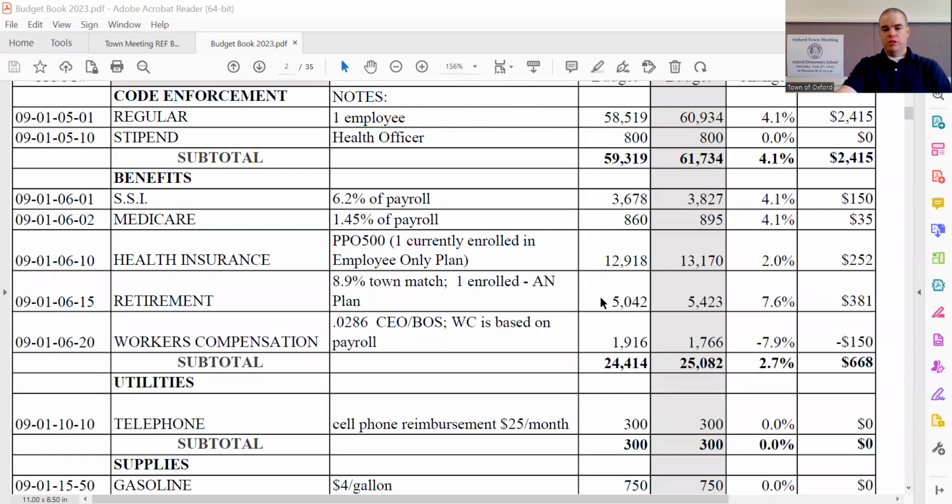Social Security sees an increase of $150, bringing it to $3,827. That is based on payroll. Medicare sees an increase of $35, bringing it to $895, and again, based on payroll. Health insurance is based on employee enrollment, and based on our current enrollment, we have a $252 increase, bringing it to $13,170. Retirement, as you can see, is also based on payroll. It sees an increase of $381, bringing the total for that line to $5,423.